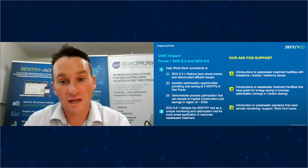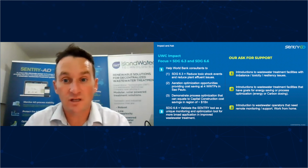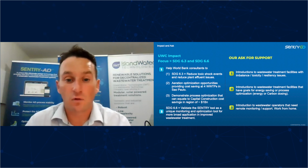For the Urban Water Challenge, we're really focused on improving and targeting aspects related to SDG 6.3 and SDG 6.6. So looking to reduce toxic shock events and reduce plant effluent issues, and also demonstrating SENTRY as a unique tool that allows for improved monitoring and optimization of the wastewater treatment process.